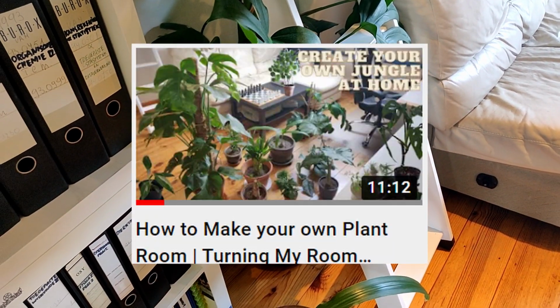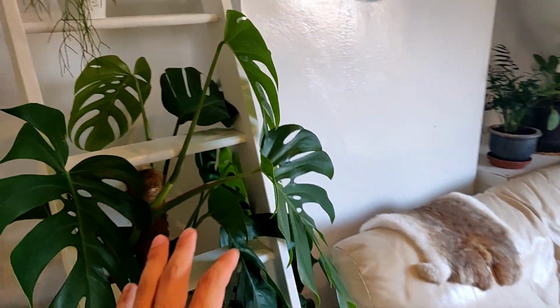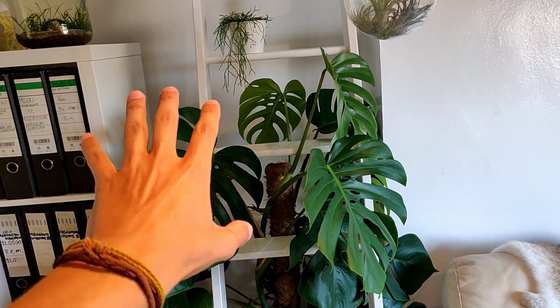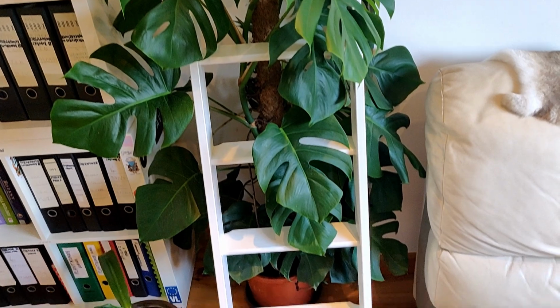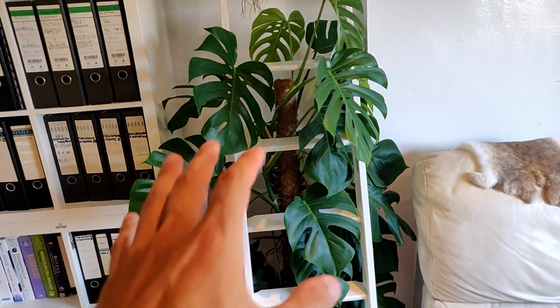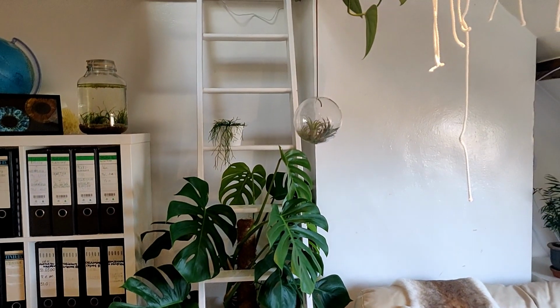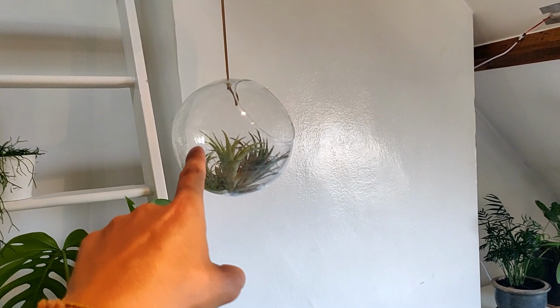But yeah, and another little update, I'm going to show you my plant room. I also made a plant room video a few months ago. So this one has definitely grown a lot. These are all new leaves, like there in the above are all new leaves, which is awesome. I think there couldn't be a nicer spot for that. Then these epiphytes, or air plants, are also still alive.